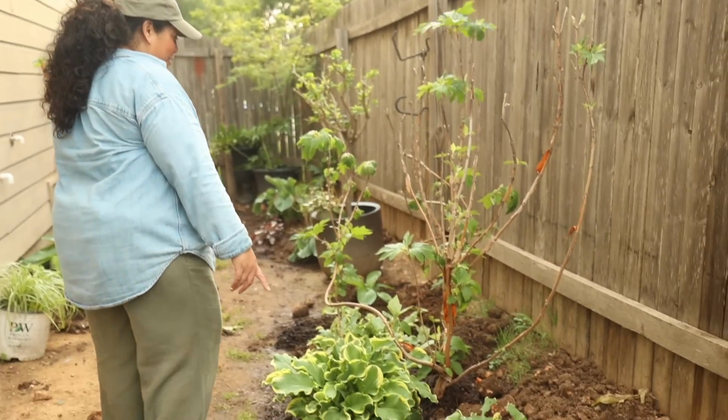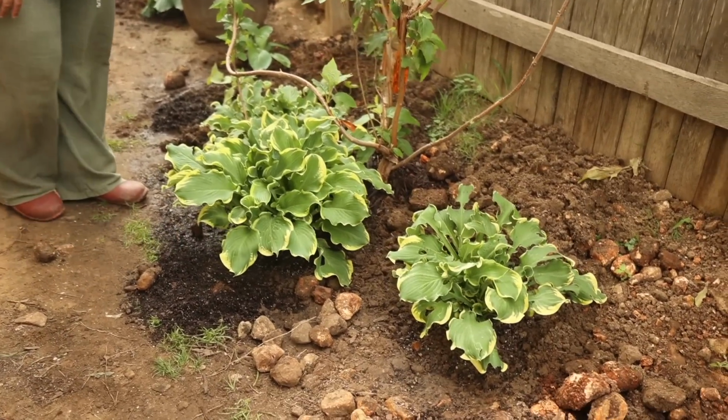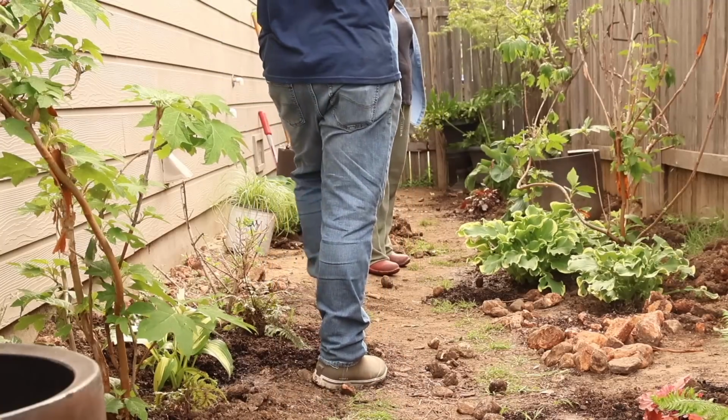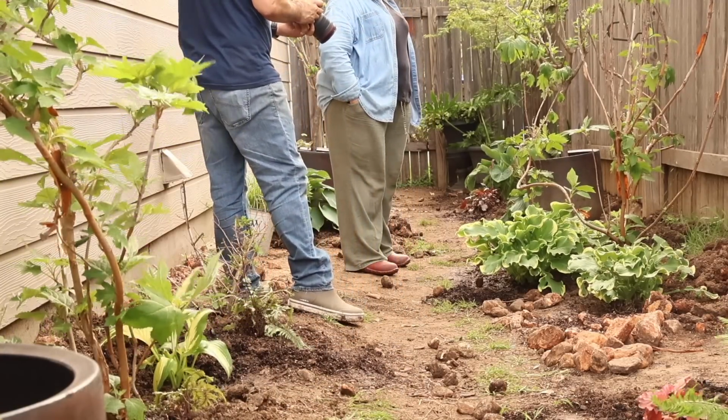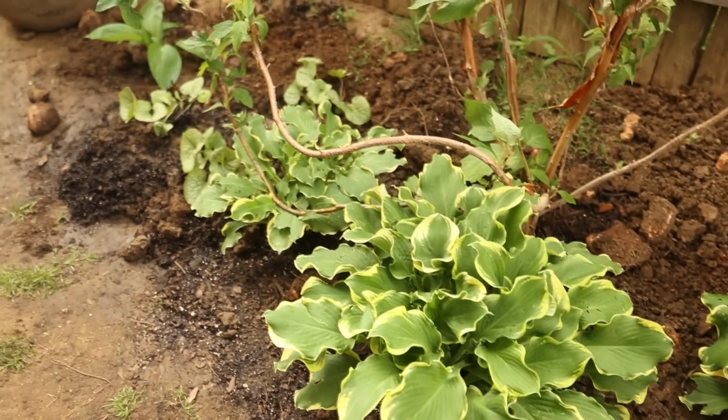And I love my wees. I love the wee hostas. Look at those guys. I'm glad we didn't separate those. We didn't divide them. Later with time we will, but that's pretty.